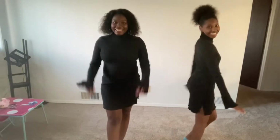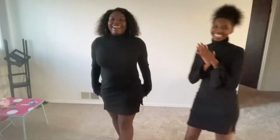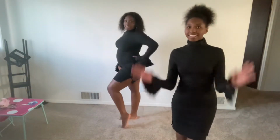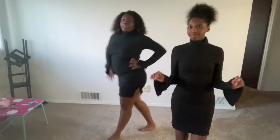All right, y'all. This is a dress. It's giving Catwoman. It's cute. I really like this. So I got an extra large. Medium. This is what it looks like, y'all. It got a slit on this side. I love this little thing you got going around the wrist. Let me know what y'all think. This might be my favorite one so far.